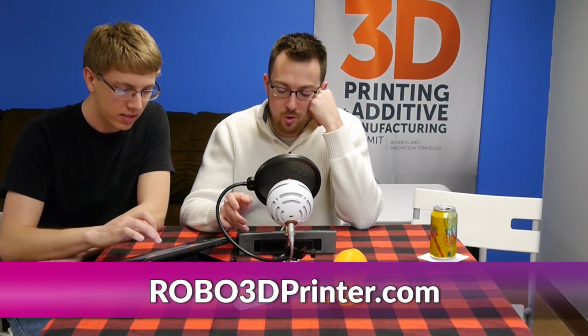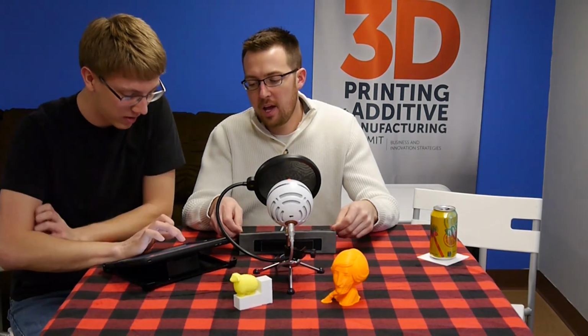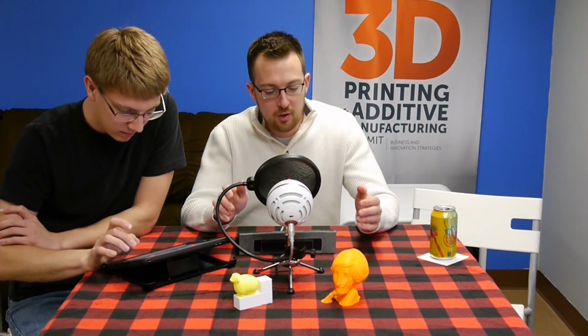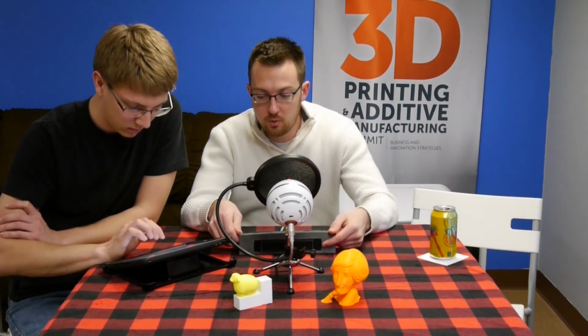What I know about Robo 3D is that when they launched as a Kickstarter project, I didn't think they were going anywhere. Well, they have. I know that they have, but this came out around the same time that you started seeing 3D printers every other day on Kickstarter and Indiegogo. Seriously, every 2 or 3 days there was a new 3D printer project.